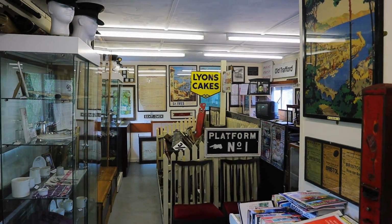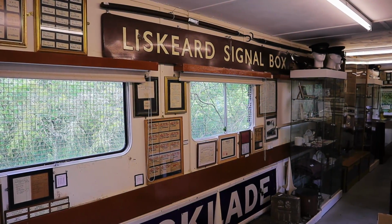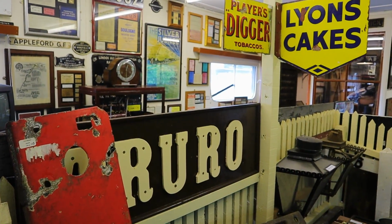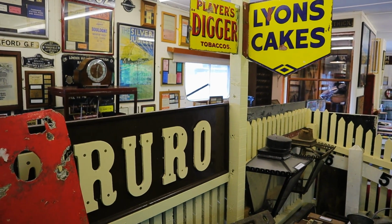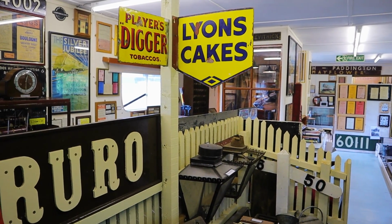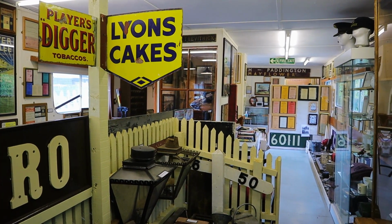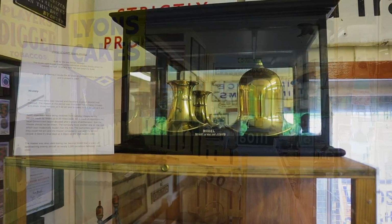But it's wonderful to have this recreation here, and we have some marvellous examples. Wonderful to see the Liskeard signal box sign there. Also got a sign from Truro as well. I don't know what that was dated. It'll be familiar places, Liskeard and Truro, if you watch my railway series here on West Country Wanderers. That's an interesting exhibit there.